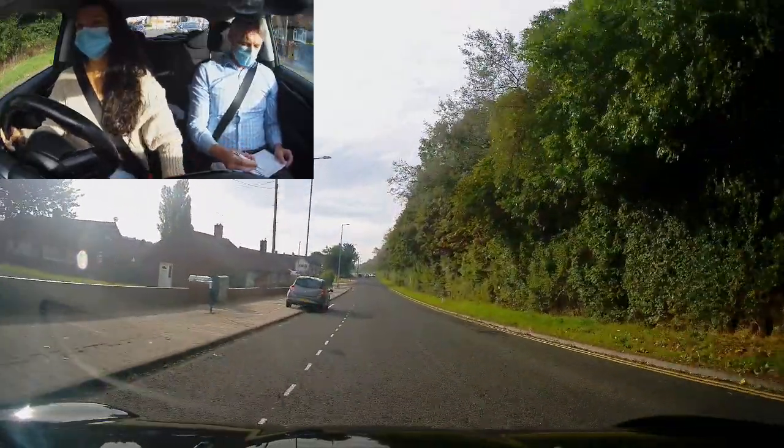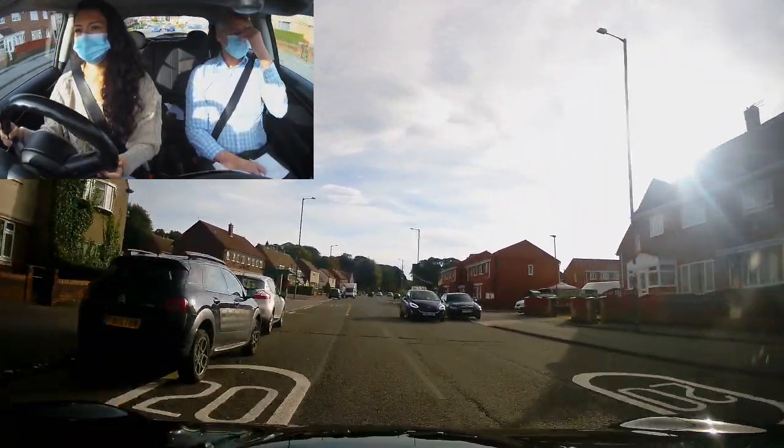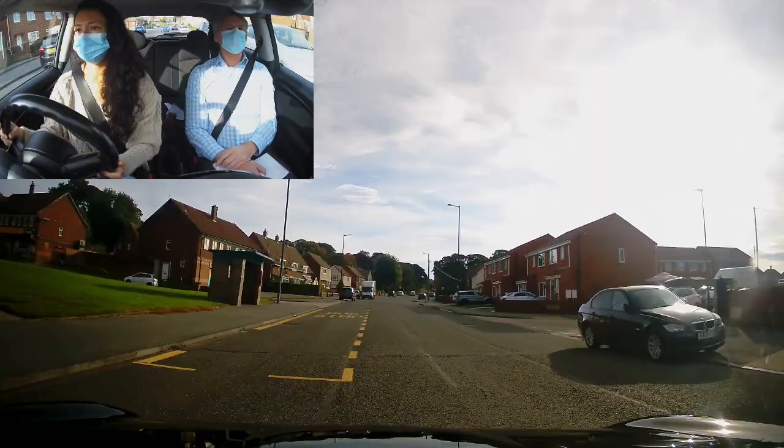Turn around when possible. At the end of the road, turn right, Craigavon Road.